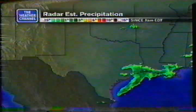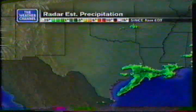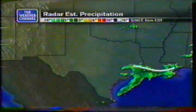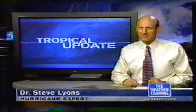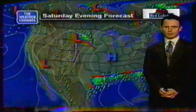You can see the rainfall accumulations just since 8 a.m. this morning continue to be very high. Most of the rain is within about 30 to 50 miles of the coast, off to the east as well. Watch out, mariners out off the coast. Some severe thunderstorms could be embedded in that line of showers, and we'll continue to watch that very carefully. Let's get back to the studio now with Bill. And truly, Steve, on the flip side, a terrific day going.